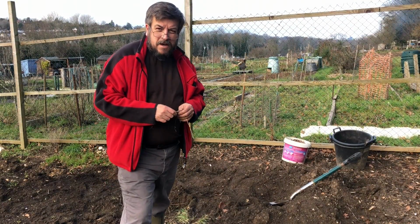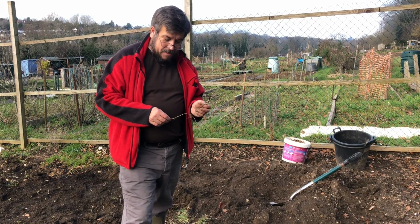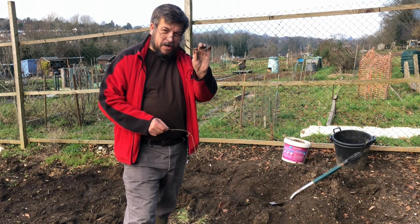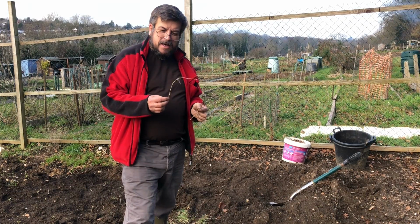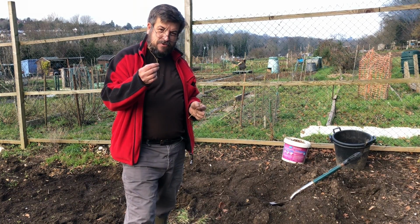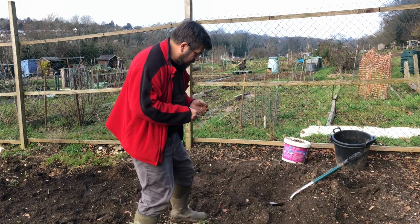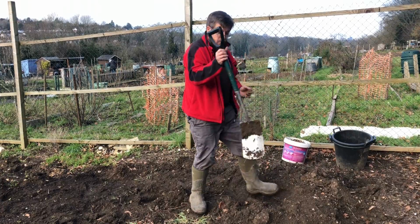One reason I need to dig this over is because it's full of weeds. Where the raspberries were growing, there's lots of bindweed, which have roots like this, big thick ones. I'll show you up closer in a moment. And lots of couch grass, which has these roots. If you dig this over with a spade, you're going to end up slicing up all these roots.